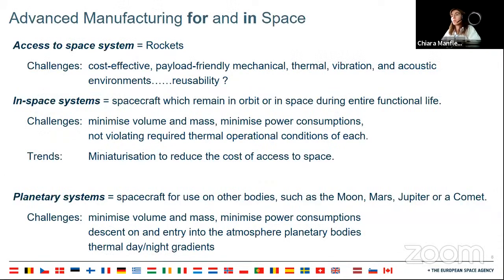In summary, I would say that the things that we look at are access to space systems, right? So our rockets, we want them to be cost-effective, payload-friendly. There's certain accelerations that the payloads have to go through.